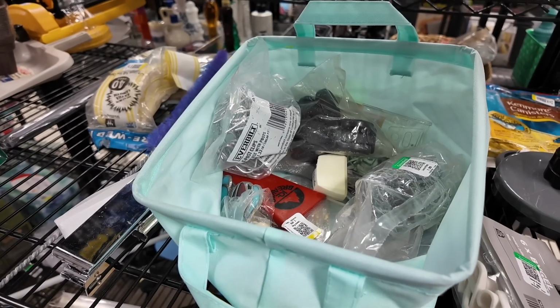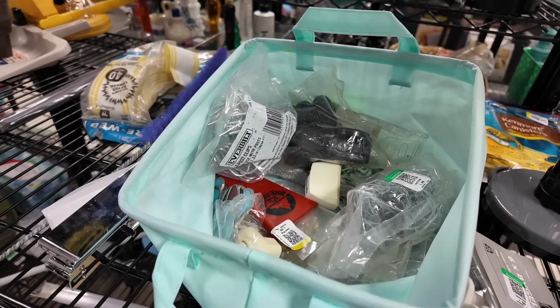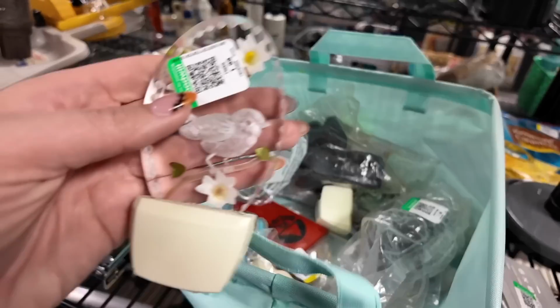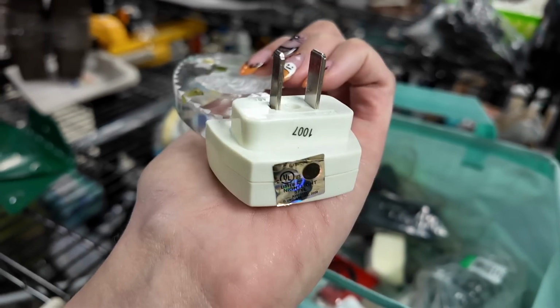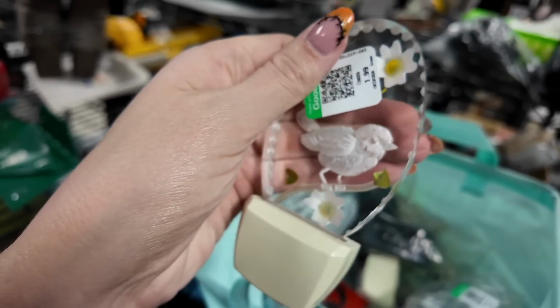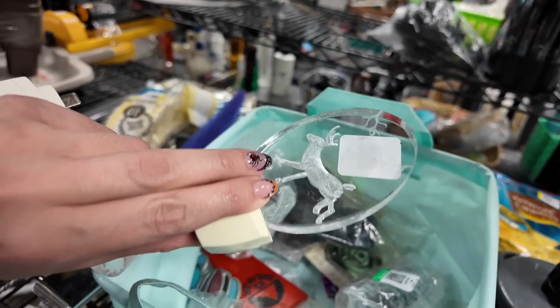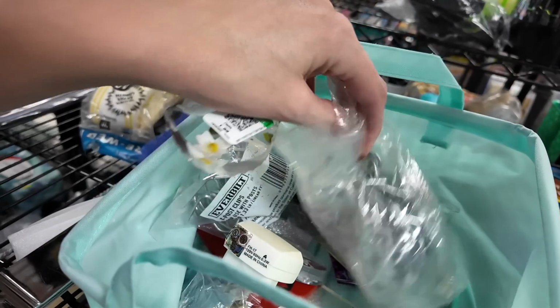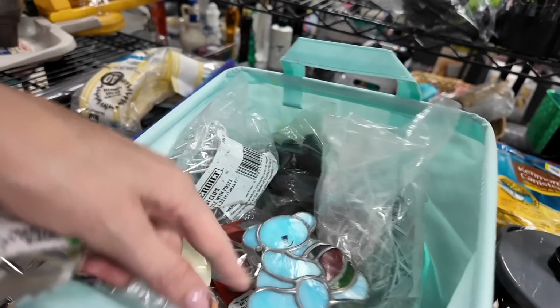I have found the container of night lights. I didn't know that existed, but it does. It's right here. Look at this. Isn't this cute? A little bird lucite night light. I don't know if it works. I feel like we should find an outlet and plug it in. There's a little teddy bear.